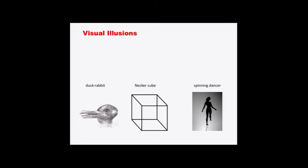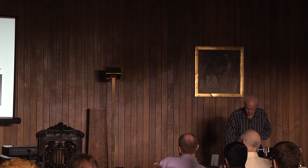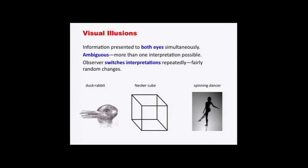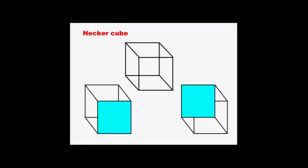Okay, so with illusions, both eyes see the same image from slightly different angles, but that image is ambiguous. There's more than one interpretation. And what is observed, and what people experiment on, is the switch in interpretation. They'll get experimental subjects to keep pushing buttons every time it flips, and then they look at the timings and things like that. So, Necker cube, is that the front face or is that the front face? Now, if I exaggerate it, you see the two possibilities.